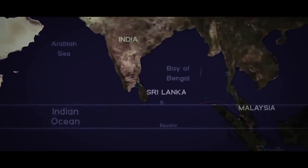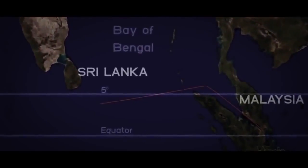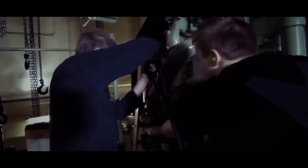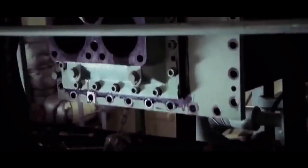Emma is just 5 degrees north of the equator, 500 kilometers off the south coast of Sri Lanka. And it's hot, 32 degrees on deck, and in the engine room, 40 degrees. The condenser weighs more than 400 kilograms. In the blasting heat, it feels like a ton.